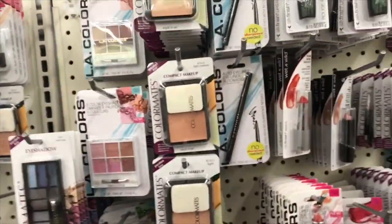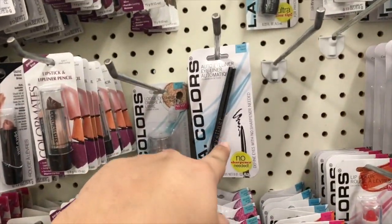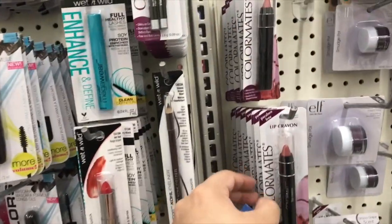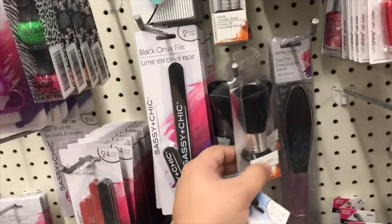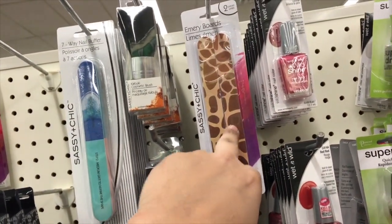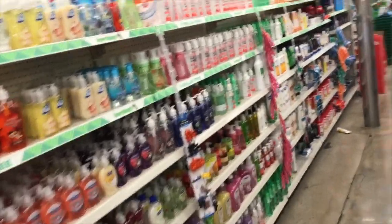But yeah, let me see. Okay, so what do they have new here? LA Color Mats, Color. But they have really good eyeliner here. So like, that's really good. That one's really good. And oh, they have jumbo ones now. Nice. Okay, what we got here? Kabuki brushes. There was a pair of shoes one time that had that print all over it. I think it was by Aldo, and I really wanted to buy it, but by the time I went to go get it, it was already discontinued, so I was like, whatever.